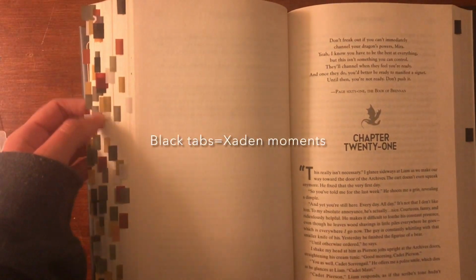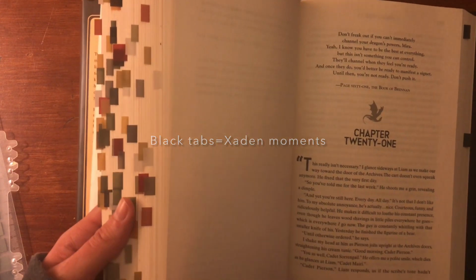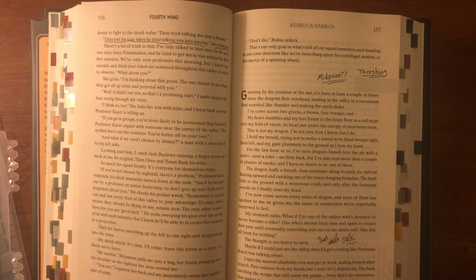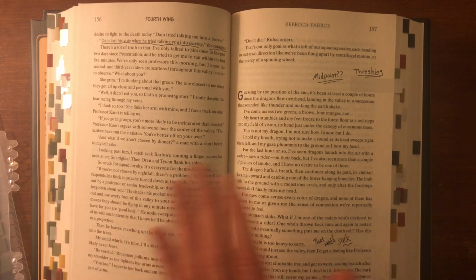We have a healthy dose of some Xaden moments, which have been very fun to track the progression of things. So I'm trying to figure out if the threshing is the midpoint because it's at 30%, like I was saying. And I still don't know because it's just not in the right place. There's too little beforehand, way too much after.